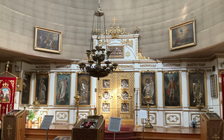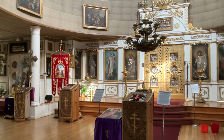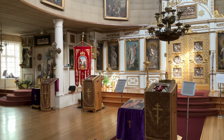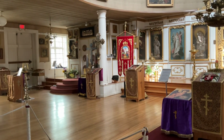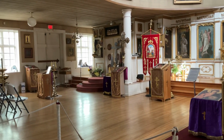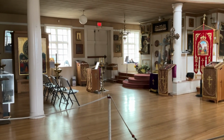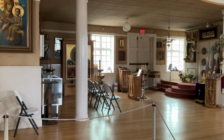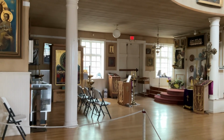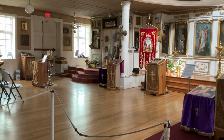So Bishop Innocent was here. He allowed the Finns to build their church first, which is kitty-corner over here, in 1840. Then they built the bishop's house for Bishop Innocent in 1841. And then in 1844 the Finns started building this cathedral. It took 4 years to build, built out of Sitka spruce. It's laid out in the form of a cross.